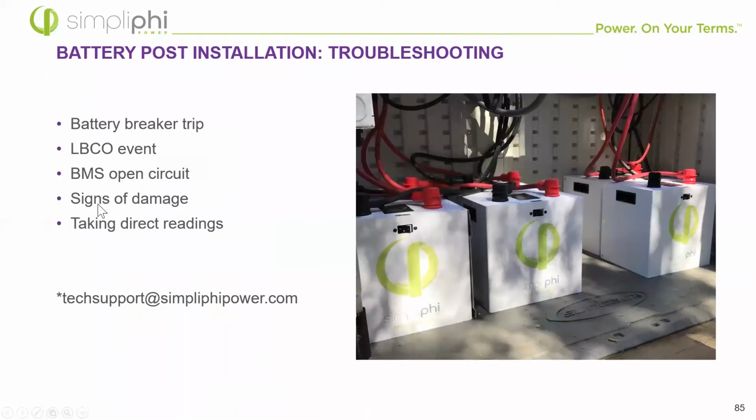As far as battery issues, there are some common ones that are not issues. These are indicators, I would call them. First would be the battery breaker. If it's tripping, that's often a sign of overcurrent. So if it's been in place for a while and all of your breakers keep tripping, it's the battery trying to tell you that you're putting too much current into it. So don't ignore it. Definitely give us a call right away if that's happening on multiple occasions.